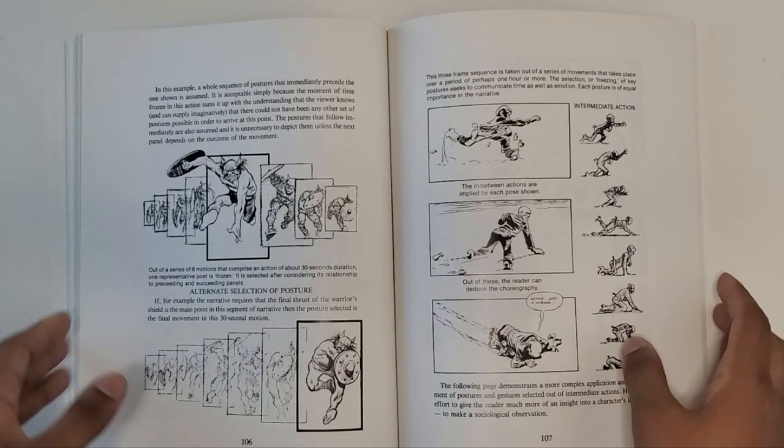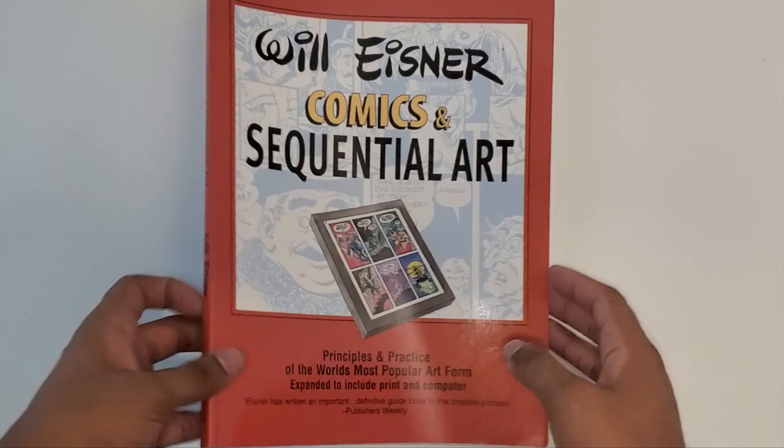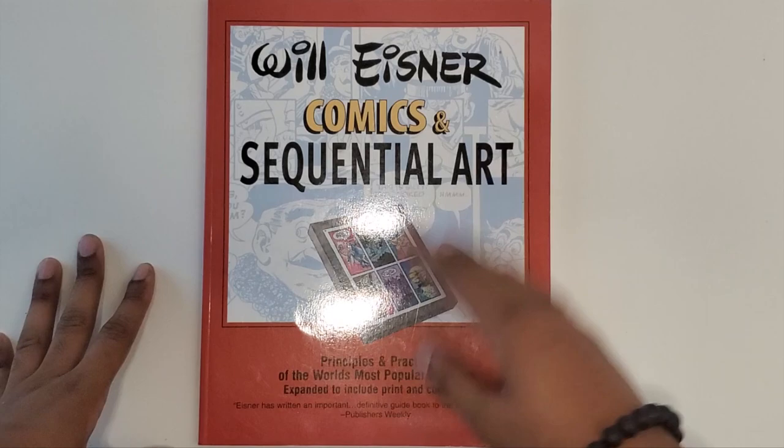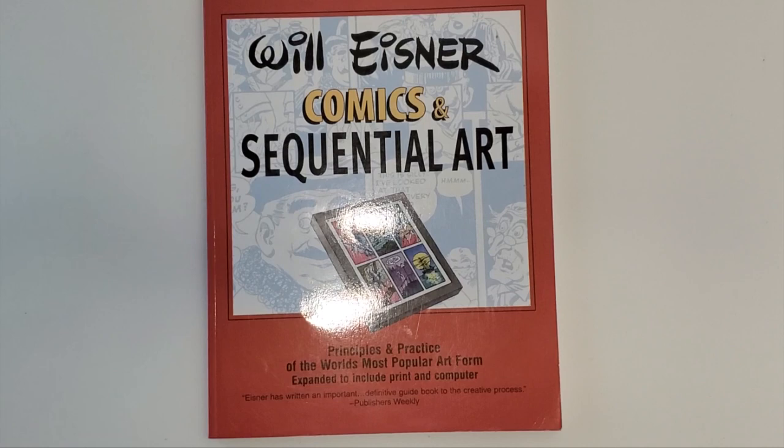Getting this is not necessary. I just wanted to get it to see if it will cover any bases that the previous comic book, like Scott McCloud's one, didn't go over. So don't get this. You can pass on this. You do not need this. Scott McCloud's one is much better. But yeah, that's all for comics.